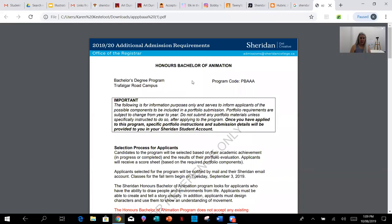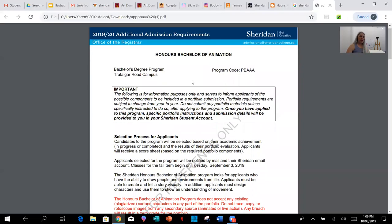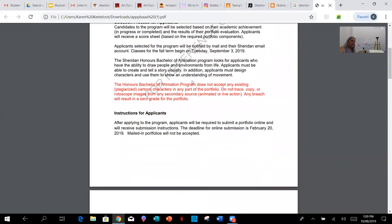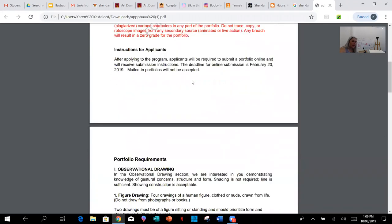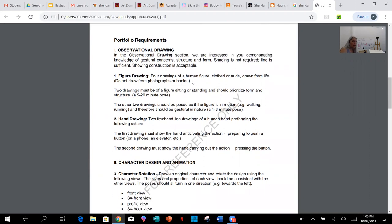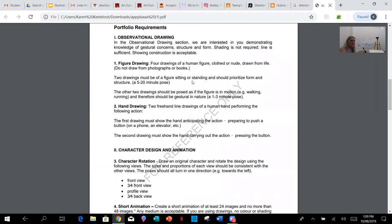So I'm going to do a little screen share here of stuff, just to give you a little preview. Now, if you want to apply to Sheridan, you can get the general guidelines as a PDF online, and each year they sometimes make little changes to the portfolio. You can go and look and see that they'd like some observational drawing, they want some figure drawing, and they'll tell you specifically what kinds of figure drawings.